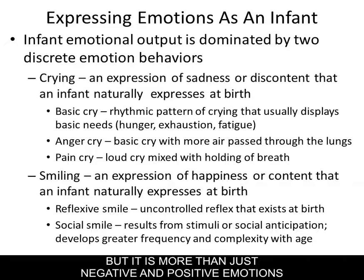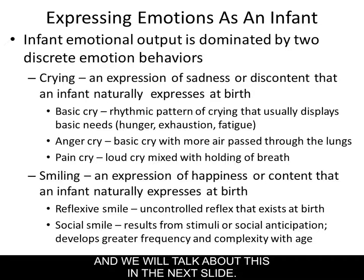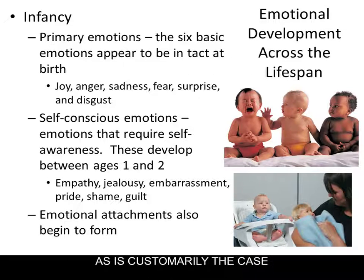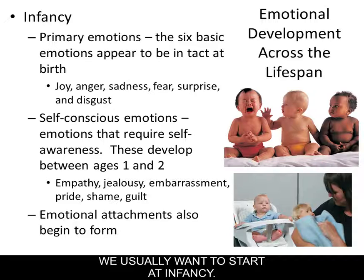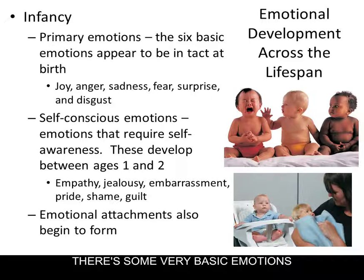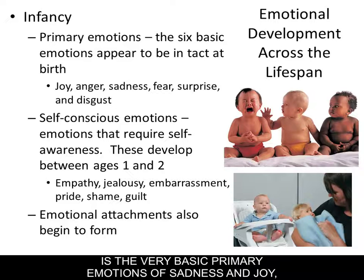But it's more than just negative and positive emotions that children are feeling, and we'll talk about this in the next slide. As is customarily the case when we talk about emotional development, we usually want to start at infancy. And when we do, what we see is that there's some very basic emotions that children usually experience. What researchers sometimes talk about is the very basic primary emotions of sadness and joy.